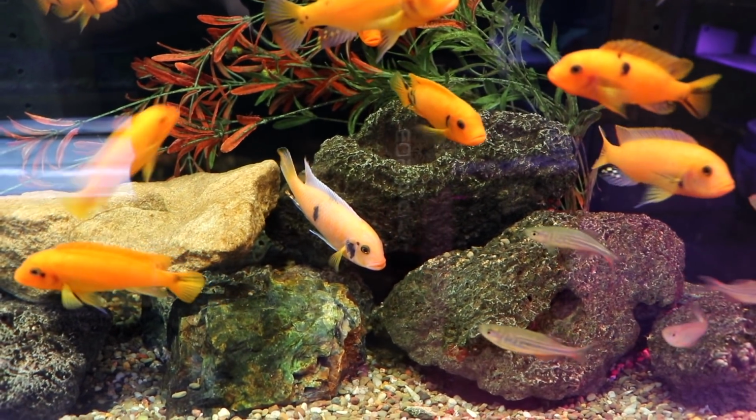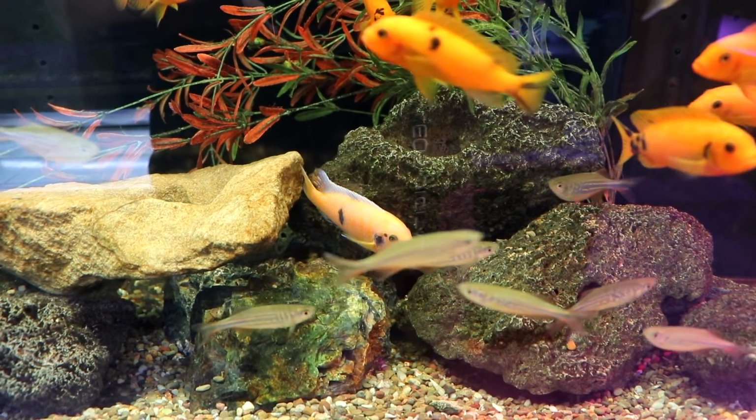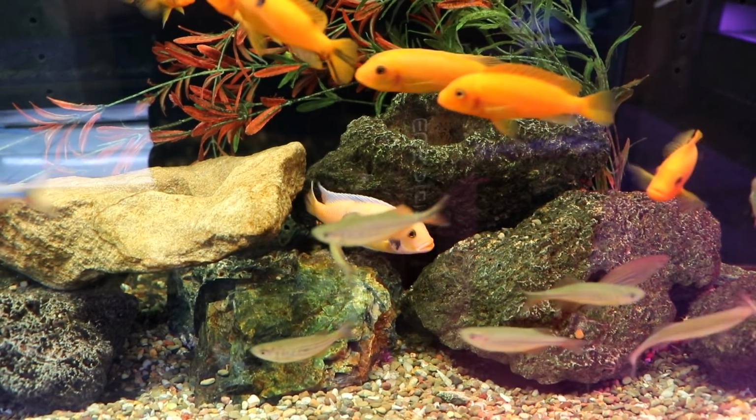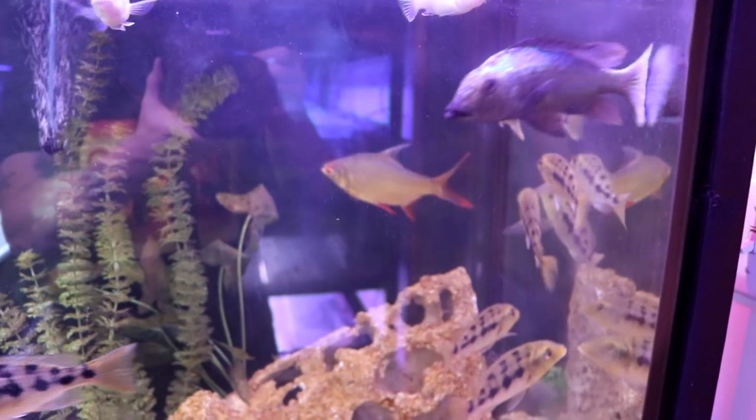And here we see some more. And then these look to be OB red zebras, and they were in with what appears to be some Daniels, and that can be a decent mix. The giant Daniels are fast, and I've had them together before without any issues.